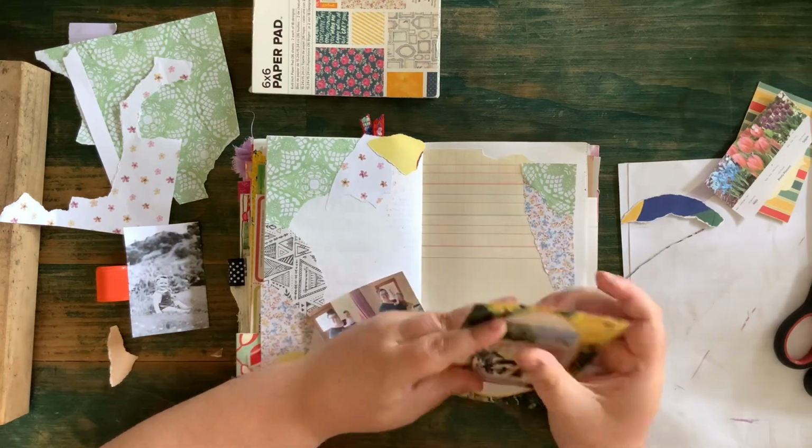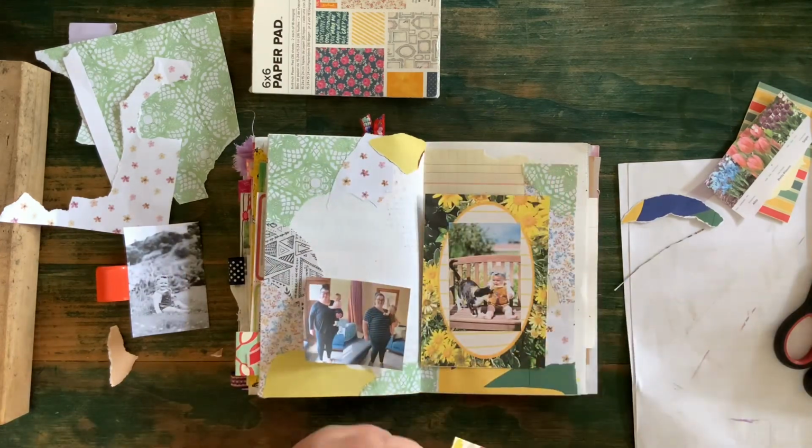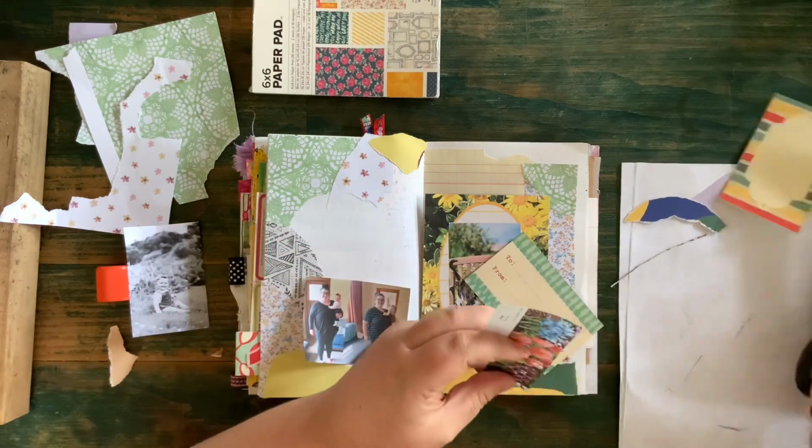It's so cute. Sitting outside in the garden on the garden seat. I think it's so cute. She's 8 months old. She's just adorable. So I wanted to include that, and I stuck it onto that journaling card there.